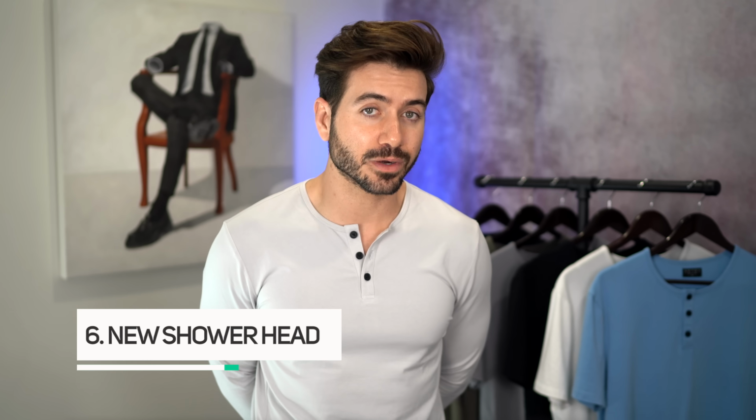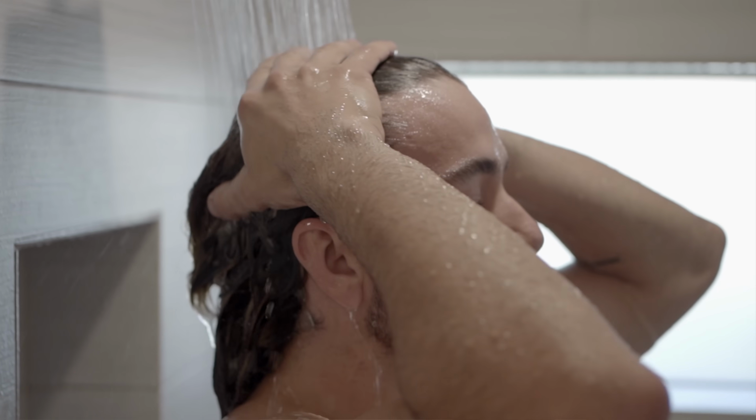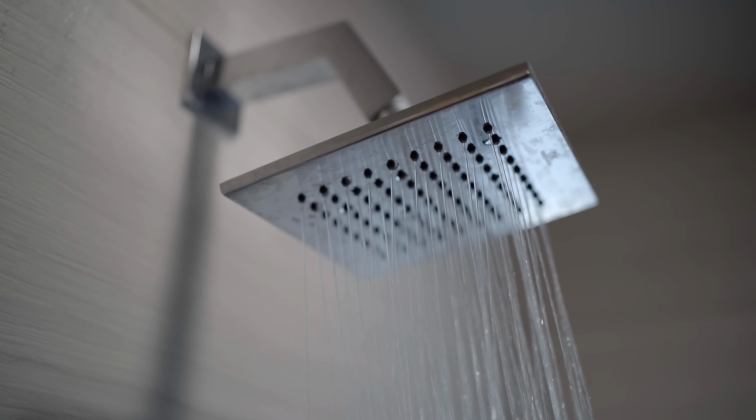And I know the title says 5 things, but I'm gonna give you a bonus one, and that is a new shower head. A new shower head just completely changes your experience in the bathroom, in the shower. Honestly, it makes you feel like you're at a spa. And again, it's one of those things that's actually not that expensive. You can get a really nice shower head for, you know, 20, 30, maybe up to like 60 bucks for a really nice one that massages your back while you're taking a shower.